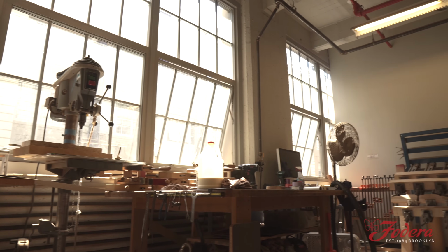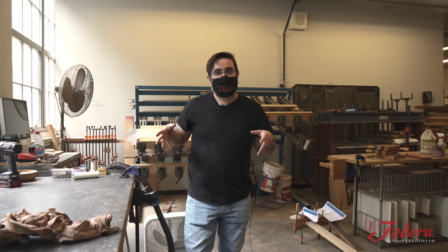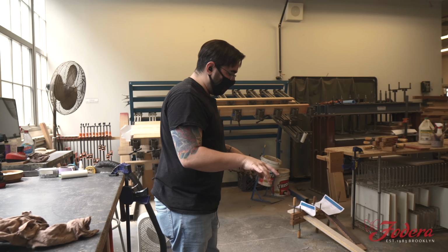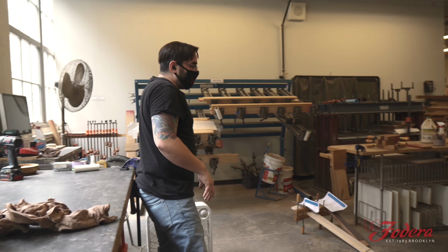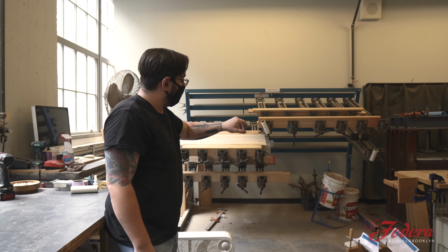Over here, this is my main glue-up area. This is where neck-throughs will get constructed. I'll construct necks themselves. I've got five here right now. A couple bolt-ons, a neck-through, and a guitar. And then beams that are sitting that will turn into necks. That's sitting and waiting. Bodies, all that stuff.